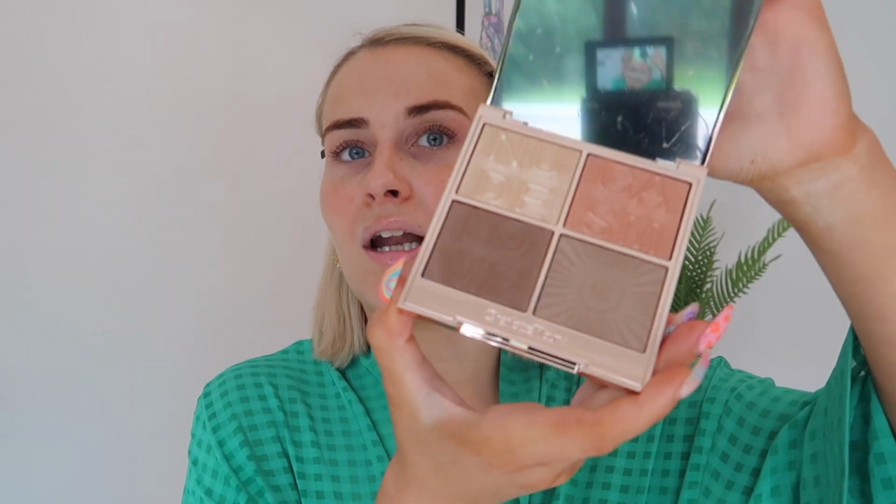We have the Nude Gasm face palette. I wanted this for so long since they did the first one. I'm hoping they bring out a darker color because this one's a little bit lighter. But wow, I can't wait to see this all coming together. Another lipstick, super fabulous. We have a Super Nudes eyeshadow palette.